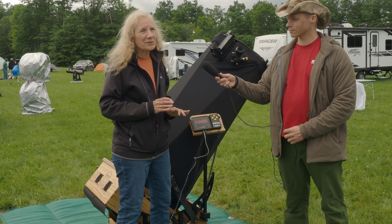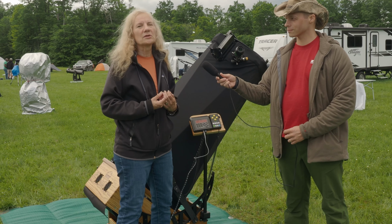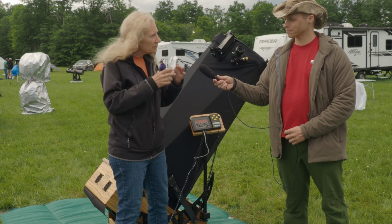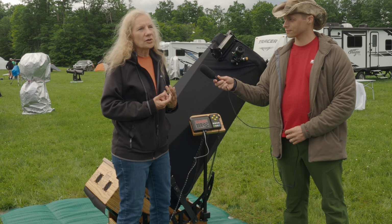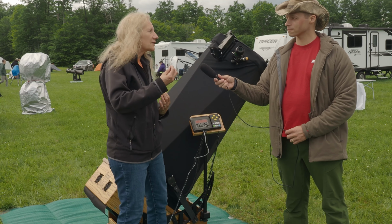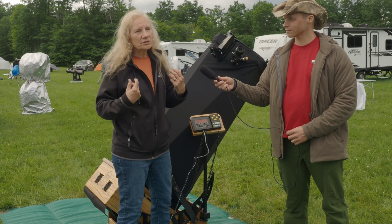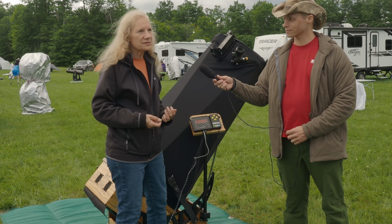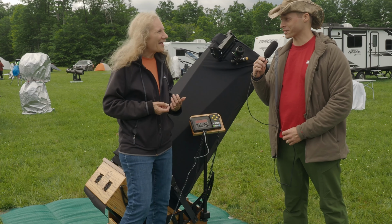I love to image when I get a chance, but there's just that thrill of looking through an eyepiece and actually seeing a galaxy live, or seeing the Leo Triplet, the three of them together live, or going through Virgo and finding a galaxy and then galaxy hopping and finding these 12th, 13th magnitude galaxies just with your eyes. Last night we were buzzing all over the place in the sky.